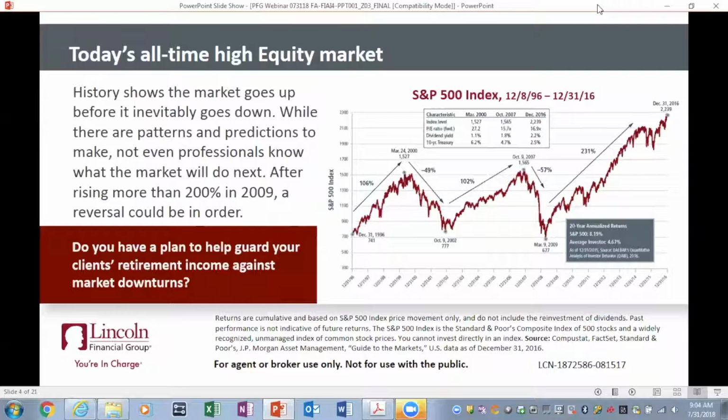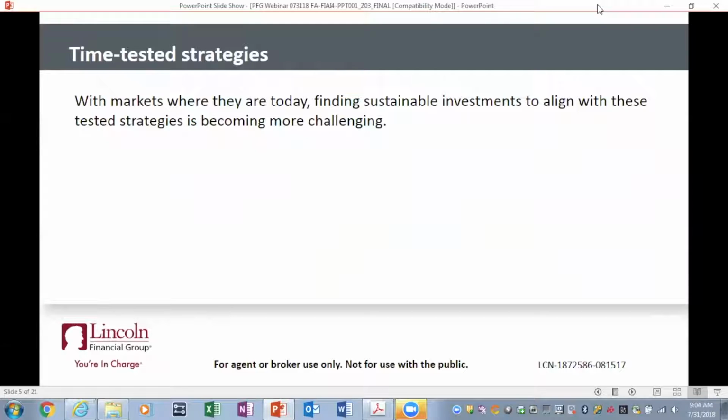If I retired back in 2000 and then the market went down for a couple of years, well, you know what? My fixed income may have just been decreased. So here's a way that you can create that guaranteed income stream for your clients, help them safeguard against market downturns while still giving them the same crediting that you're familiar with in index annuities.